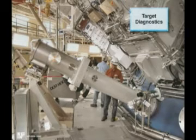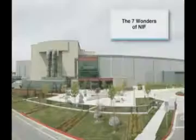Here are some of the diagnostics, just to give you a sense of scale for how that works. This is actually called Dante. It has the look of a thermometer. It is a thermometer, except it's measuring the temperature of the target as it goes not to 98.6, but to several million degrees in the first billionth, 2 billionths of a second that we turn it on. So this is how some of the target diagnostics work.